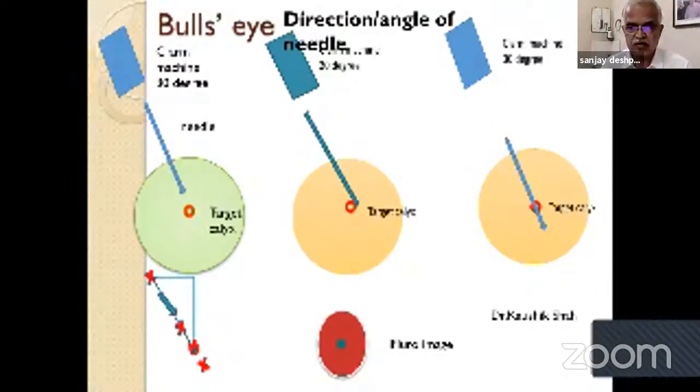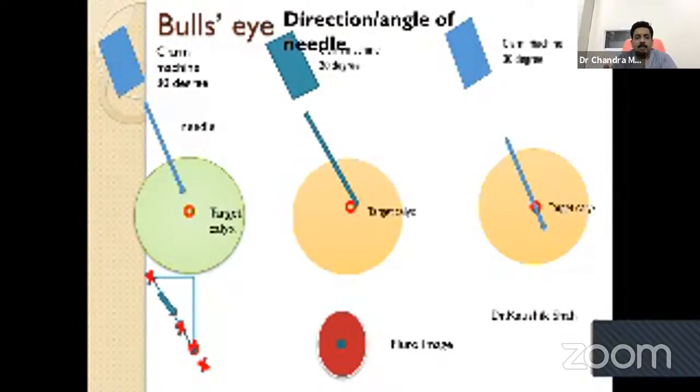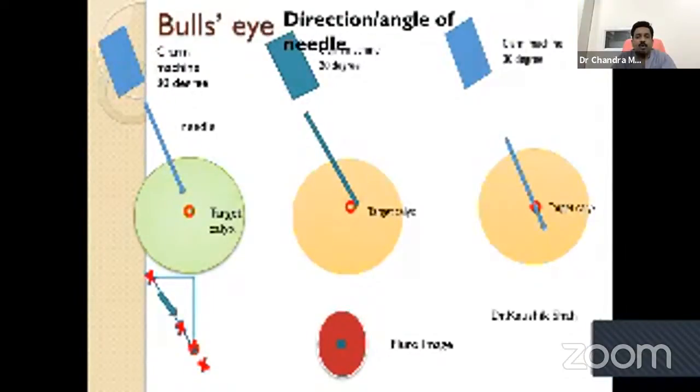Then you start puncturing, going to the depth in that direction. You advance it by 2 to 3 centimeters. And then you see in 0 degree. There is a gap between the needle and the calyx. So you should keep it in such a way that it reaches the stone exactly in 0 degree. During that time, you should not change the angle of the puncture needle. You should memorize and go vertically in whatever 30 degrees you have kept in bullseye. Next slide.